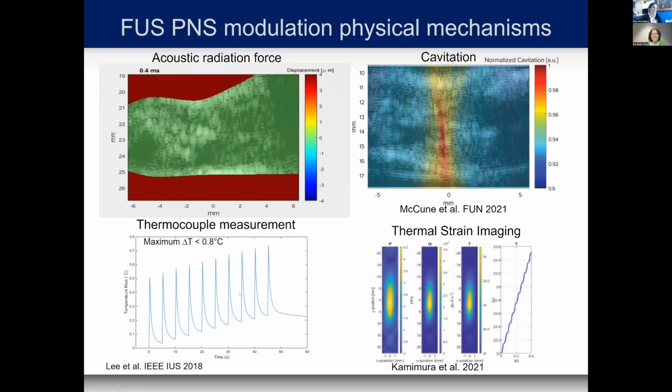Okay, and then of course, temperature. In this case, because it's a very short-lived 5 millisecond pulse, but high pressure nevertheless, we do get some temperature rise, but much less than what we have in the brain. Much, much less. I don't want to say the temperature is out of the equation here, but it's definitely under a degree C.